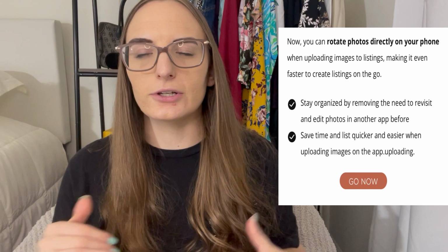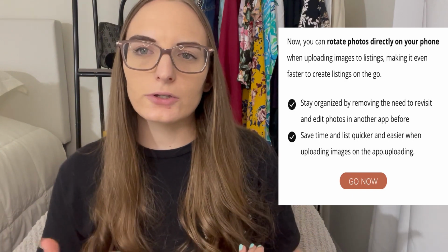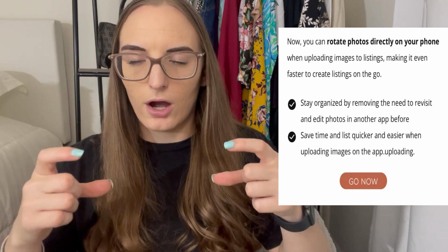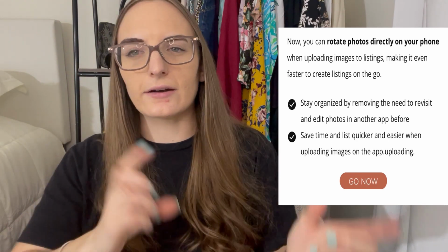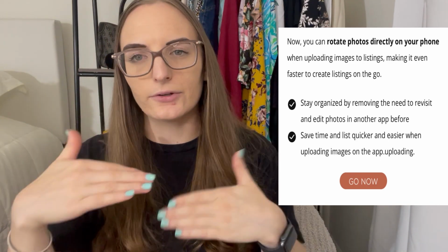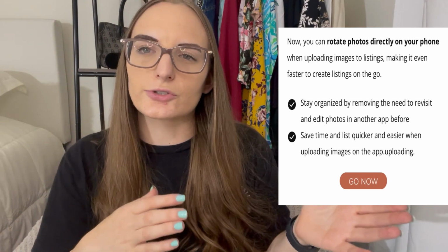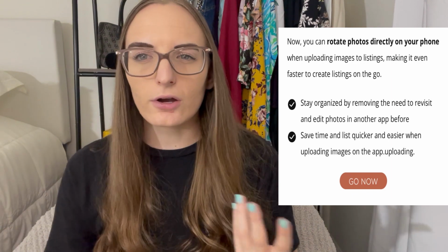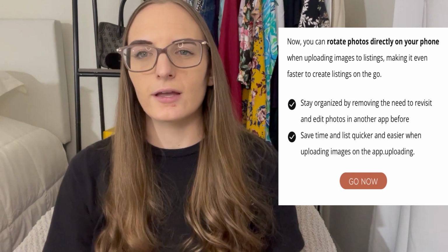And the last feature I want to talk about that they released recently was being able to rotate your photos in your drafts. I don't know about you, but sometimes I'll take the photo on my phone horizontally instead of vertically, because that's how I can get the best angle of the shot. But then when you would go into your drafts, it wouldn't rotate, so it would just be the wrong way, and it wouldn't look very good when you're scrolling through the listing.